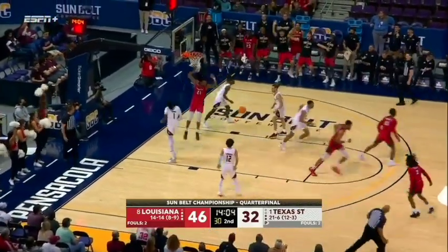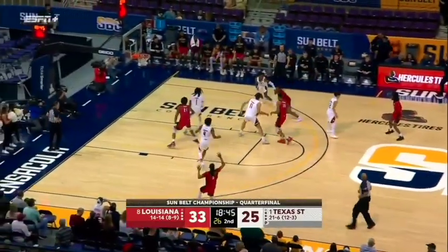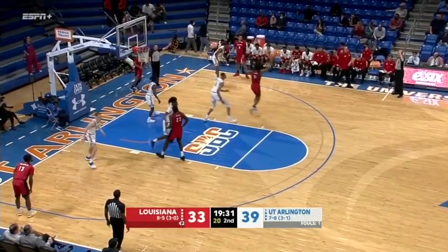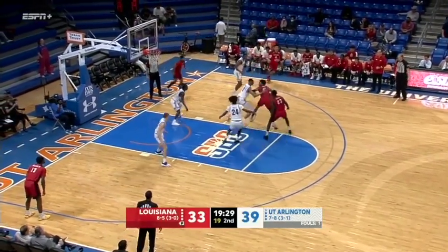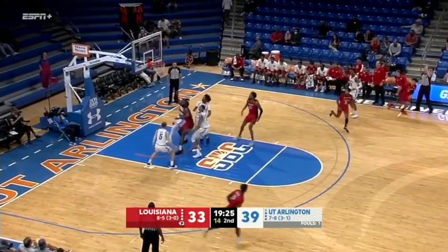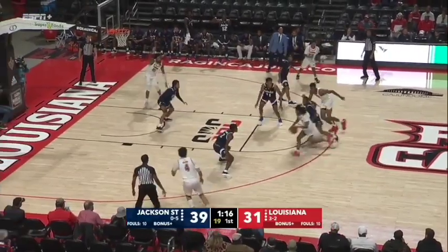Williams. Up top to Brown. Got to stop the inside game on both ends of the court as Small missed the baseline jumper. Inside they will bring it in. Didn't play last season because of a foot injury. Boy, as soon as Brown gets the ball, you have two people around. And that is a tough shot. Pretty good defense by Louisiana right there.